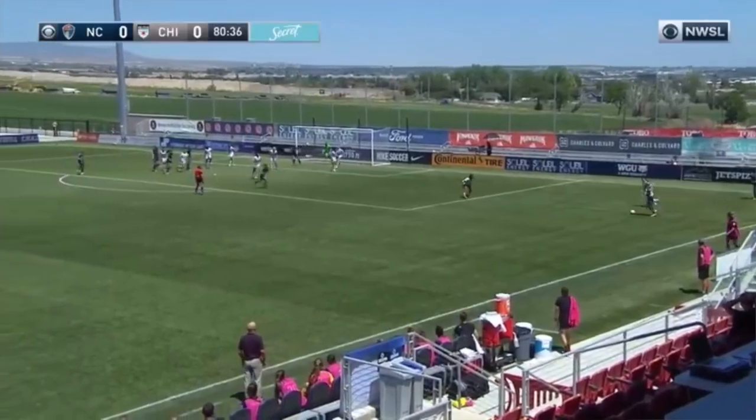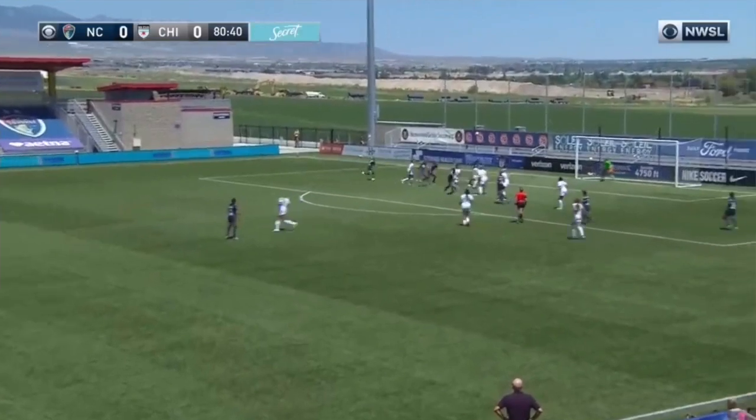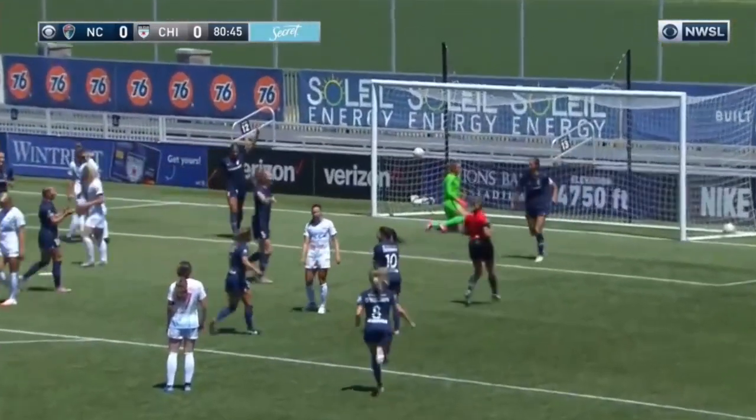They got a corner kick and they played it short, and Chicago didn't step quick enough. They didn't react quick enough to the short corner. Jaylene Daniels sent a fantastic ball into Abby Erceg, who just slipped in behind and got her head on it. Nothing Alyssa Naeher could have done.